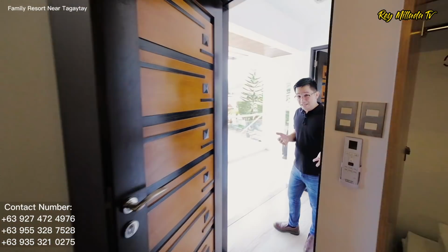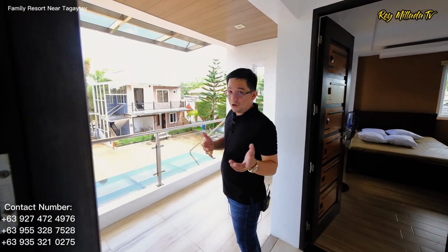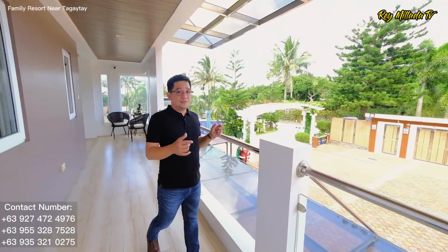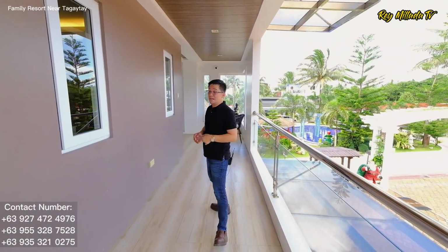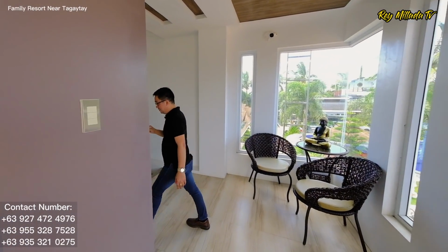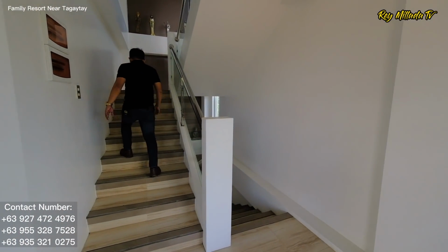Anyway, again, they're selling this property fully furnished. So everything you see na nakikita nyo sa video are part of the sale. Pero ako hindi kasali, ha? Okay? Guys, check this out. The third level. Let's go.